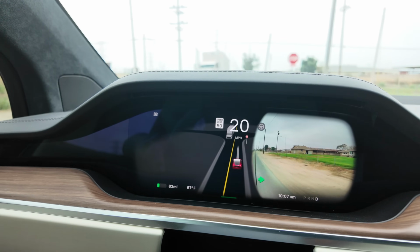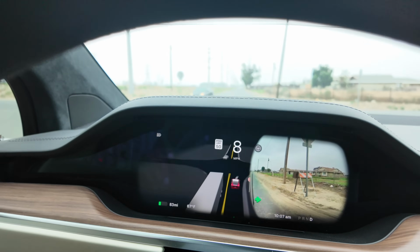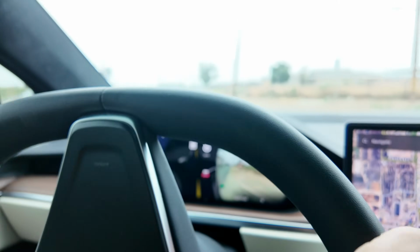Look at that. Blind spot camera. Right here. Right in front of me.